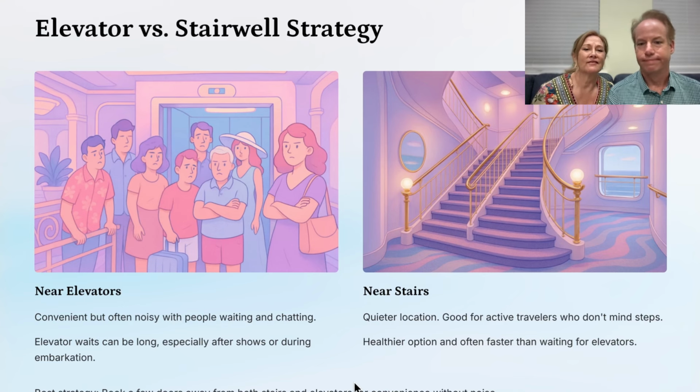I mean, some may say that the elevator areas can get very noisy with people standing out there and waiting. You don't need to be right at the elevator, but a few steps down the hall is not really going to be a problem. And stairwells will be even quieter. If you're closer to a stairwell, that may be best. This is something that sometimes we've had clients be concerned about, and we were on Ovation of the Seas. I think we did 17 nights. Our room was literally right off the elevator lobby. Never noticed it being a problem.